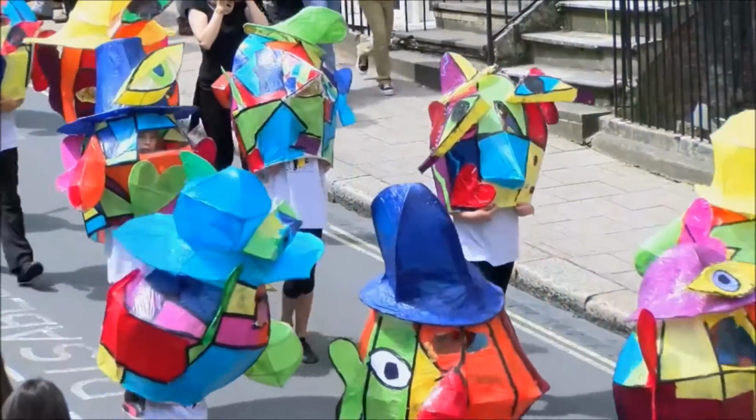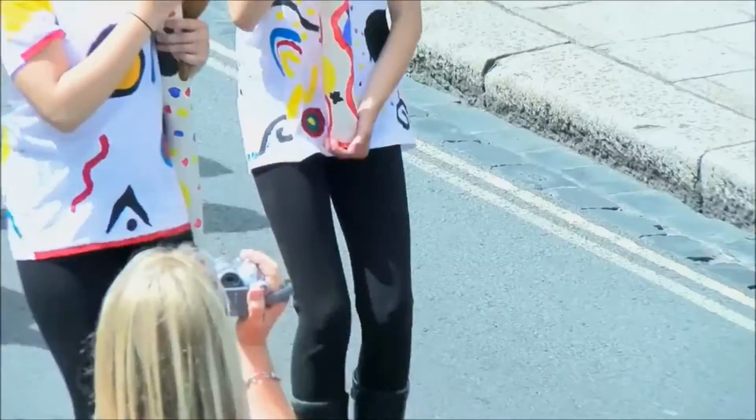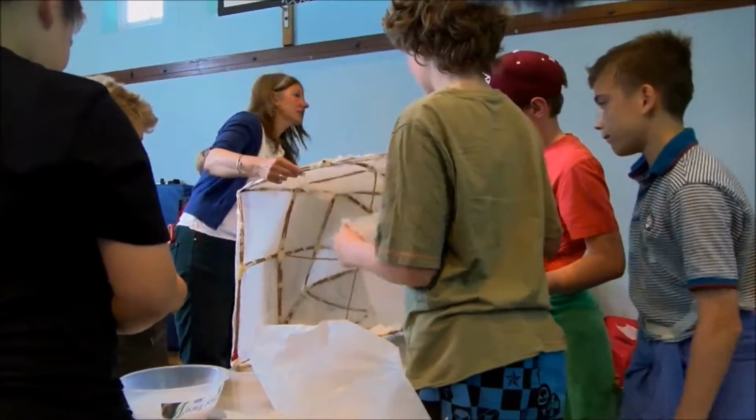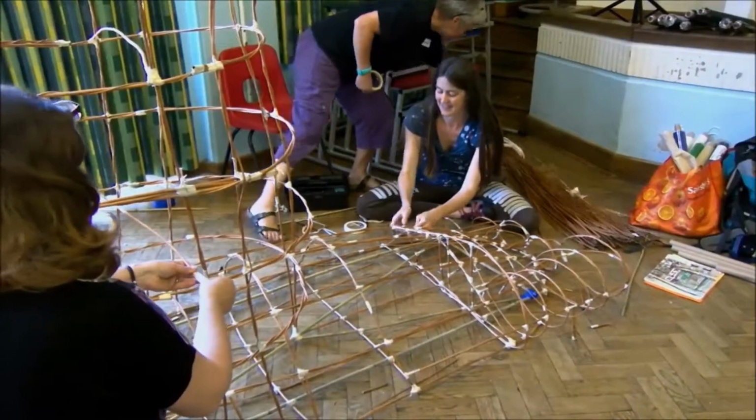We had Frida Kahlo, and we had Picasso, and we had Van Gogh, and we have Giacometti, and we had Andy Warhol. So they're doing illustrations and designs, and then the patina artists take all the children's ideas and adapt them into a practical design that the children are actually able to make in a couple of days.